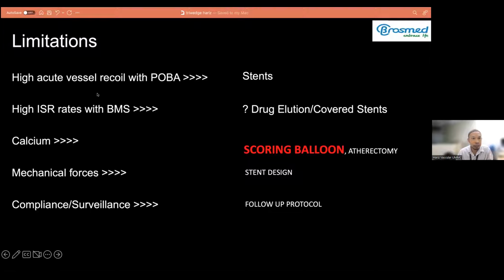As you can see here, if we have a lot of resources, we can use stents. For ISR, we can use DES or DCB or covered stent. In calcium, a lot of people suggest atherectomy, but because of the cost, in some cases they can't, so we use scoring balloons and even cutting balloons. Okay, and we have issues with mechanical force and things like that.